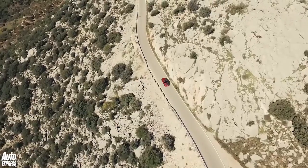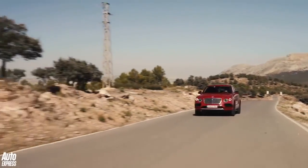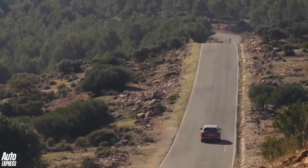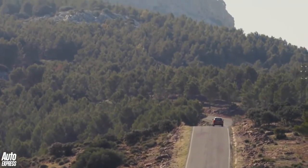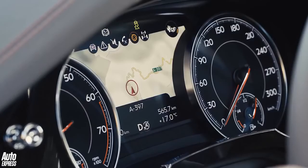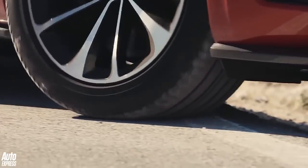Bentley claims the Bentayga can get from 0 to 60 miles an hour in 4 seconds dead, with a top speed of 187 miles an hour. And from the way it rockets towards the horizon whenever you put your foot down, you don't doubt these claims for 1 second. But the Bentayga is about so much more than just pure straight line performance.